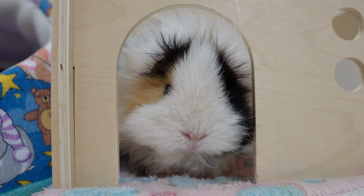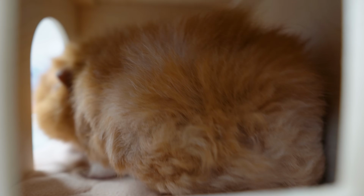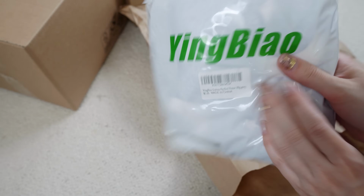And overall, I would recommend it, but do check the dimensions if you have very big chunky piggies. It's a good house option, so I'll give it 4 out of 5 overall. Let's find out what else we had in here.